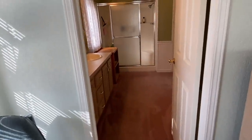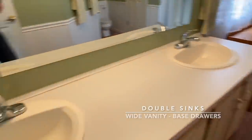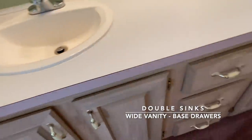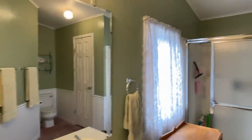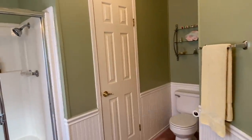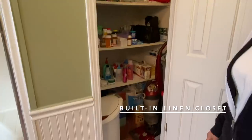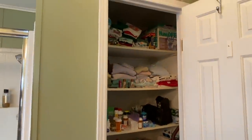But the bathroom is nice and large. It's got the double sinks, a wide vanity here with the base drawers, walk-in shower. Oh, Sharon, open up this closet. This is like a huge linen closet. And look at the galley rail and wainscoting. It's just so nicely done. But look at that huge linen closet. So nice to have that right in your bathroom.